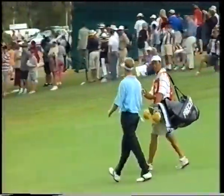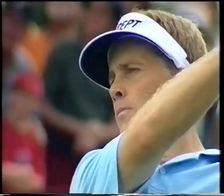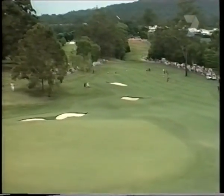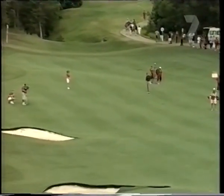Well, nothing like them having a head-to-head battle, but don't forget Jeff Ogilvy. And a premium shot, and it is a beauty too. From the ninth, up ahead to the tenth.